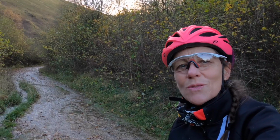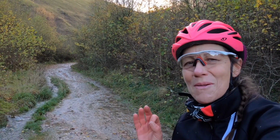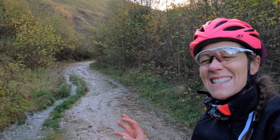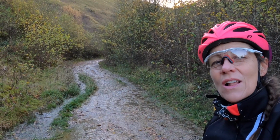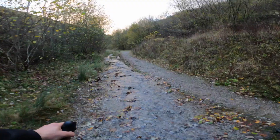Just coming to the top of Coombsdale, and we're broken out through the wood at the bottom and now coming up into some fantastic scenery. That's the start really of Longstone Moor again, which we came over on the way here.